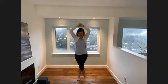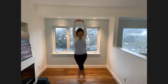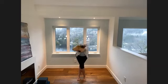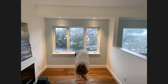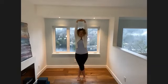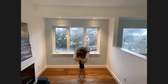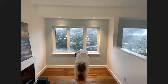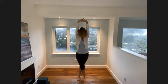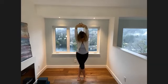Always starting with your easier side. Got the legs crossed. Exhale forward. I'm interlocking my fingers. Inhale up. I'm constricting my throat and I'm breathing through my nose. It's called Ujjayi Pranayama. In your head, you can count 4 to 6 seconds as you exhale and inhale.